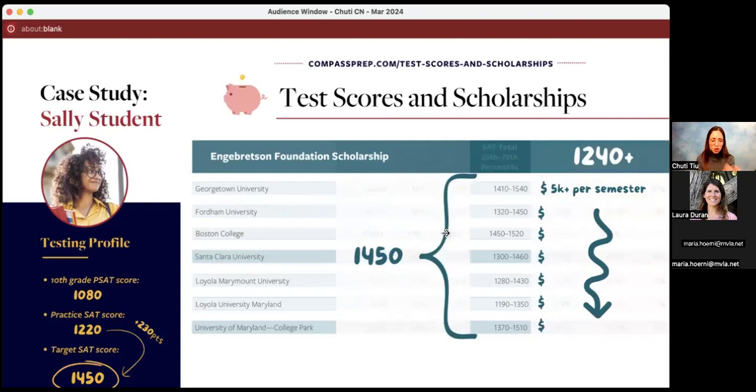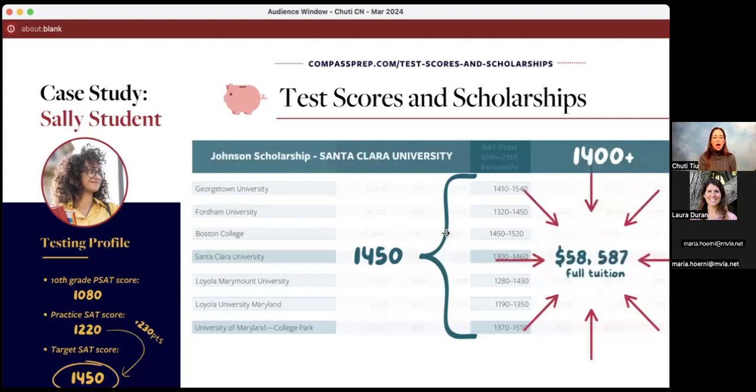I'm just showing you a slide of some scholarships that look at test scores. Now here, because she took the SAT, that's why I have SAT scores there, but scholarships that look at test scores will also look at the ACT. So 1240 and above, 1300 and above. This Johnson scholarship at Santa Clara can be full tuition, which is amazing.